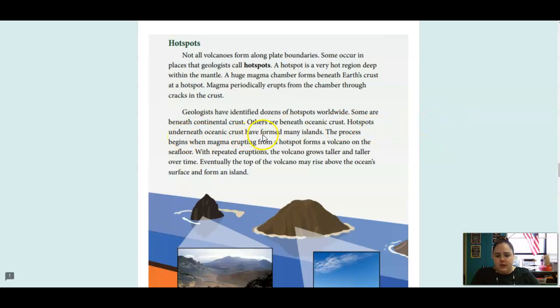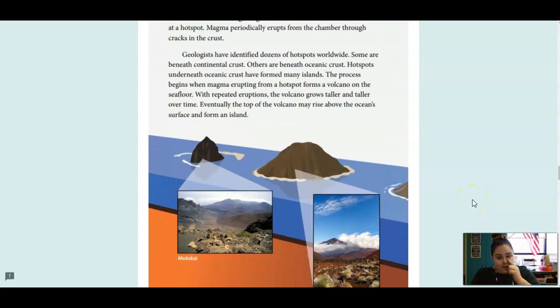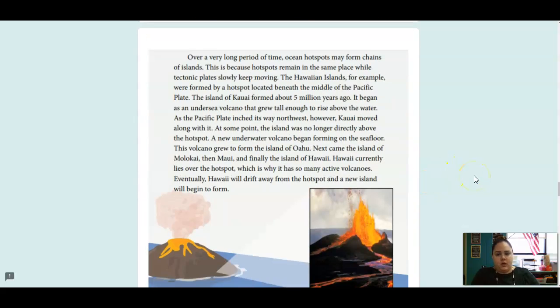Hotspots underneath oceanic crust have formed many islands. The process begins when magma erupting from a hotspot forms a volcano on the seafloor. With repeated eruptions, the volcano grows taller and taller over time. Eventually, the top of the volcano may rise above the ocean surface and form an island. Over a very long period of time, ocean hotspots may form chains of islands. This is because the hotspots remain in the same place while the tectonic plates are slowly moving.